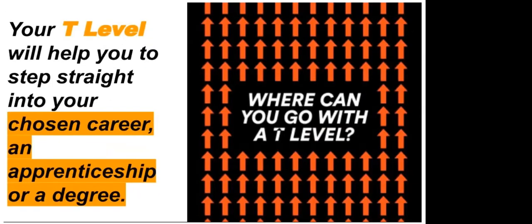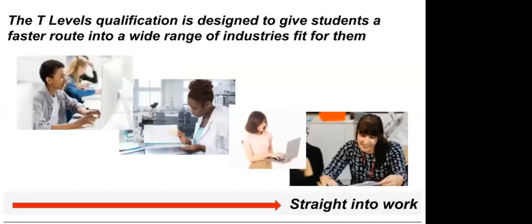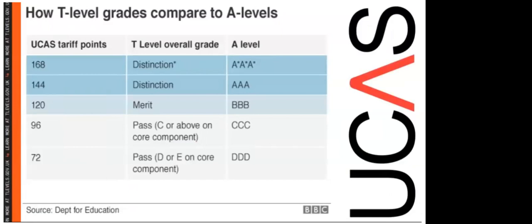And due to that 20% of time in the workplace, you can go straight from a T-level to your chosen career. You can also, though, go on to a level 4 apprenticeship or a degree. The T-level you choose can give you a direct link into your industry. If you don't want to go straight into work, you can use the T-level as a route to university. A distinction star at T-level is worth 168 UCAS tariff points, which is the same as A-star, A-star, A-star at A-level.